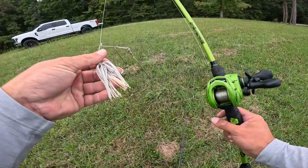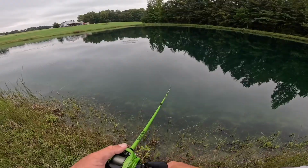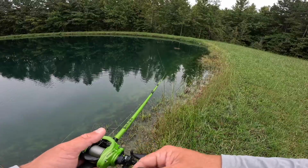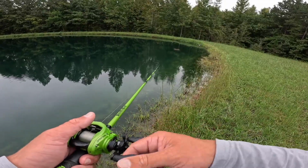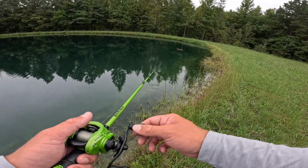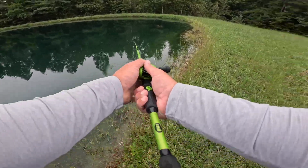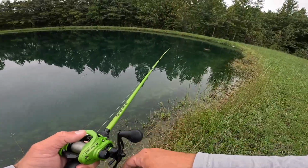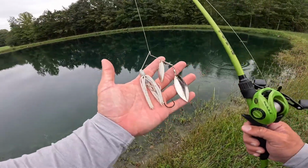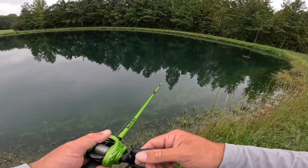All right, it's spinnerbait time. This is just a white and silver spinnerbait. Nothing crazy. I do have a trailer hook on here. But other than that, nothing too crazy. Something simple. Something looks good on a cloudy day. Just throw it out there, reel it in.